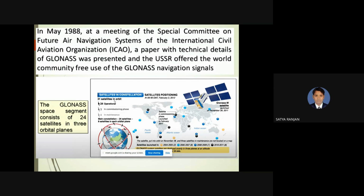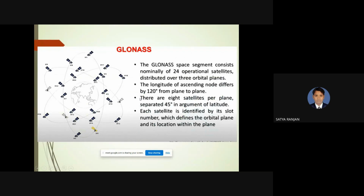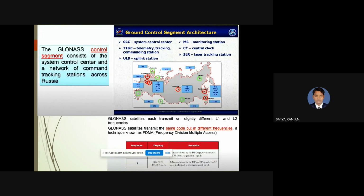So these are some of the segments. It has 24 satellites in three orbital planes. Before, in the GPS satellite system, there are four orbital planes, but in GLONASS there are three orbital planes. So there are fewer orbital planes in the GLONASS system, so a higher number of satellites are there in each plane. GLONASS also has ground control segments, space segment and user segments. So these are some monitoring stations all over Russia.